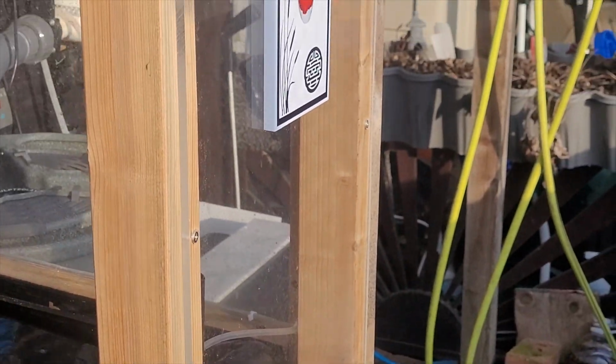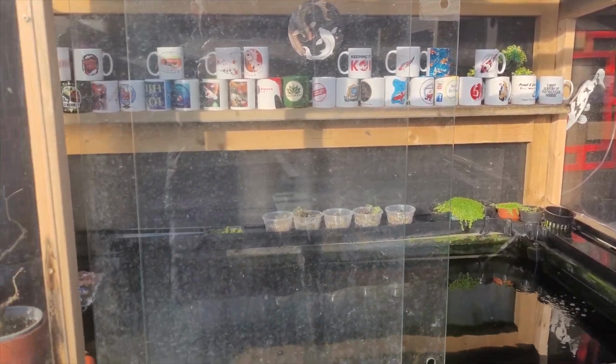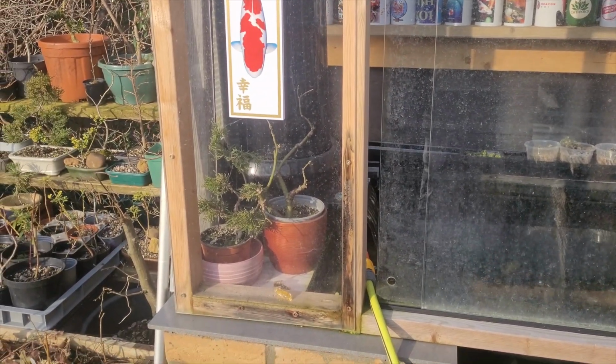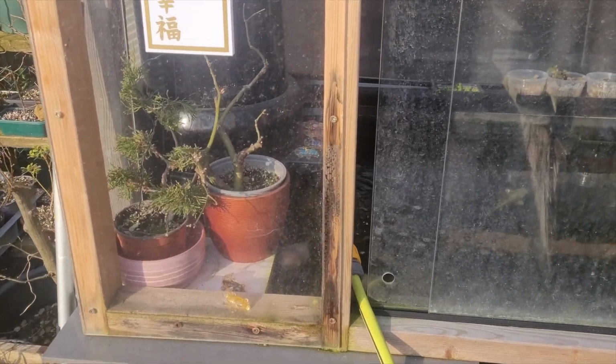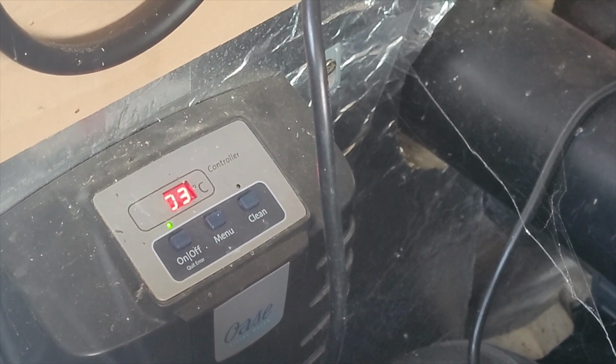So it's looking good in there now, with all the plaques up, all the mugs up, and all the little lucky charms up. Yeah, job is a good one. The main pond is still at a whopping 3 degrees, but everything's all good in here except for that.